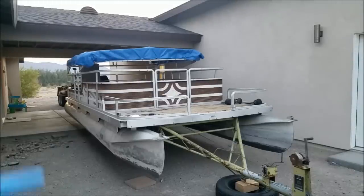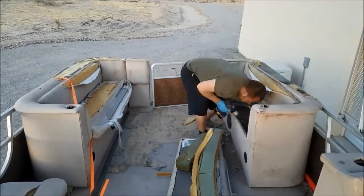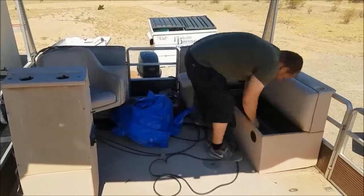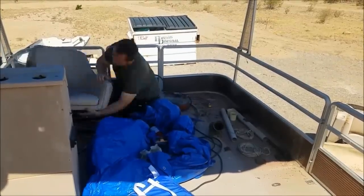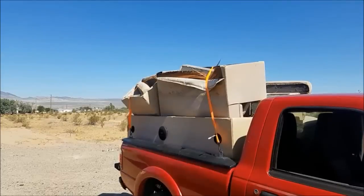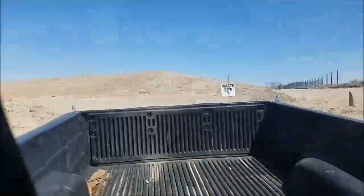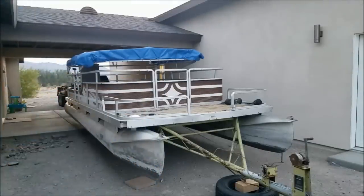So I forgot to record an intro video, but I have already ripped out the seats, so I'll show you that footage now. Alright, they all fit in one little truck bed, so that was good. Off to the dump they go. And now that the seats are out, we can go ahead and continue with the rest. The plan is to pull the top off this front railing and basically everything.